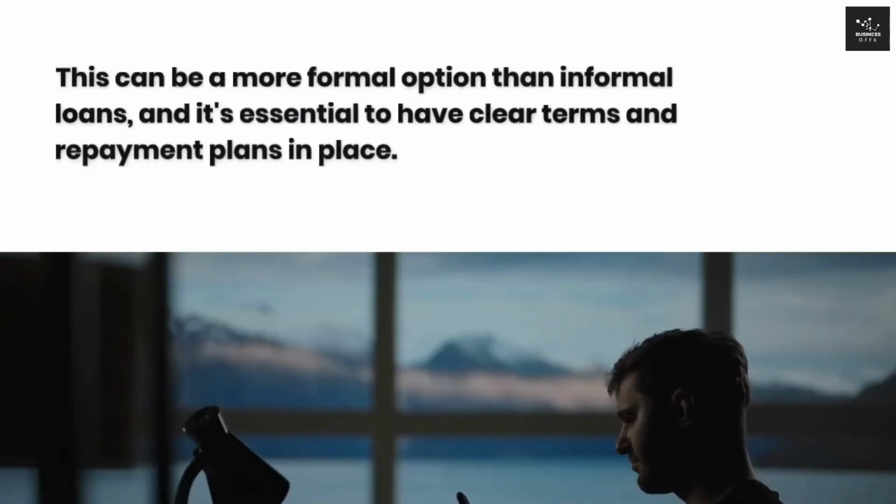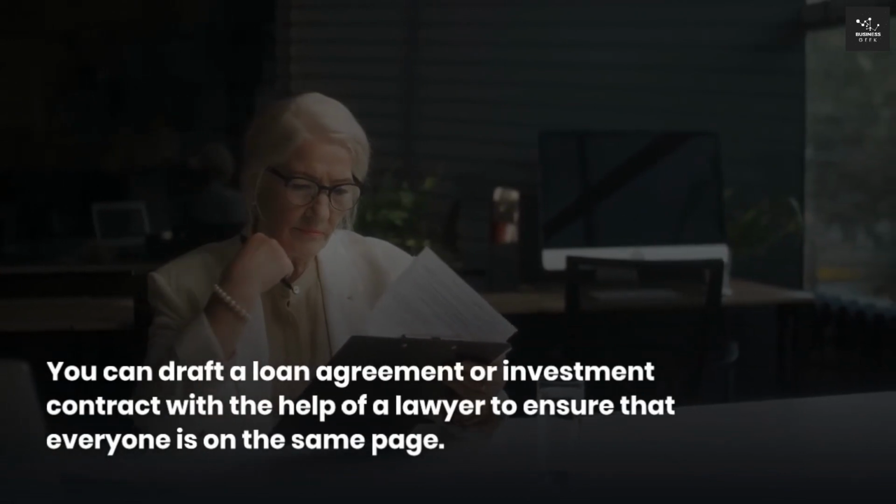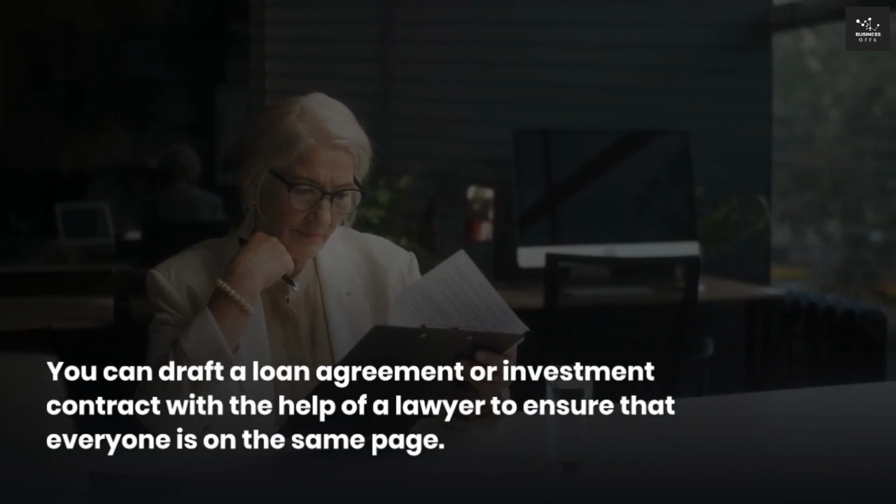This can be a more formal option than informal loans, and it's essential to have clear terms and repayment plans in place. You can draft a loan agreement or investment contract with the help of a lawyer to ensure that everyone is on the same page.